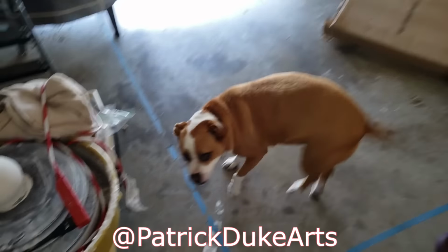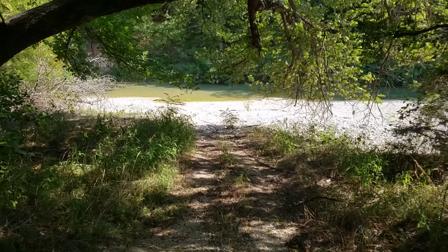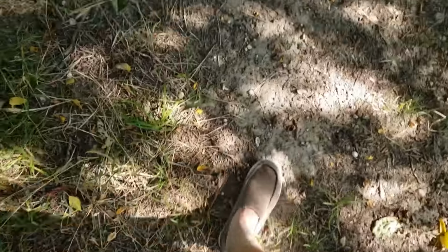Patrick! Wow, you're fat. Okay, let's go. Going to the creek to get something that makes me happy. We gotta get all the way down there. Nature. It is beautiful. Patrick, stop watering the poison ivy.